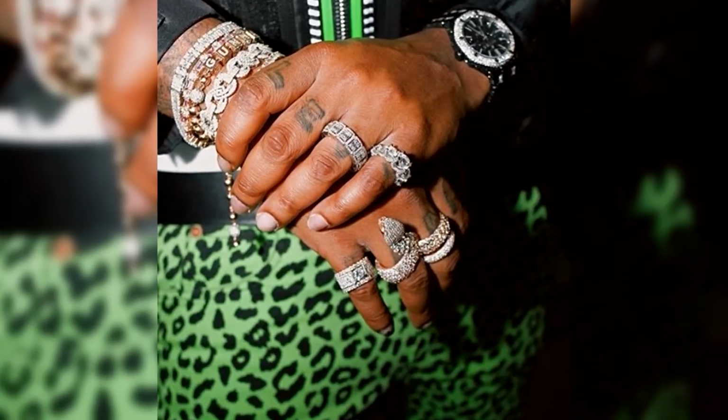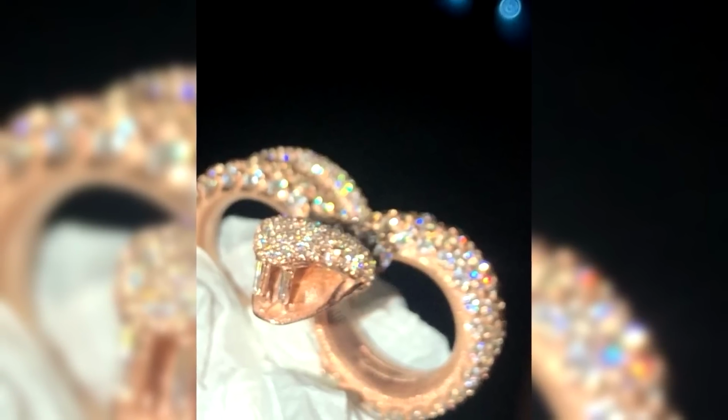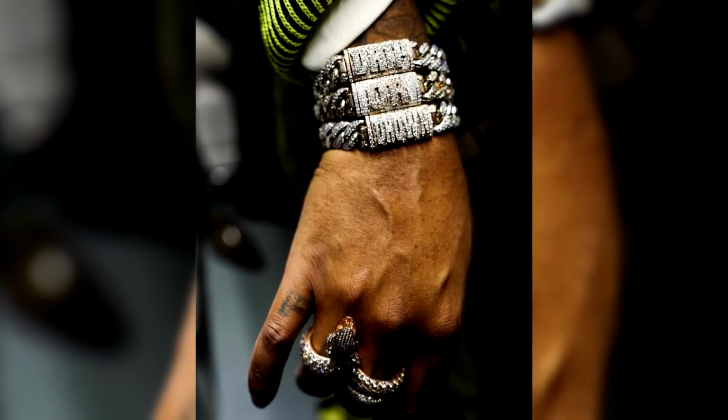Gunna didn't cheap out on his rings either, as he would first showcase his snake ring that wraps around 2 fingers. Fully encrusted in diamonds, it is one of the most unique rings that we have ever seen. It ran his pockets $30,000, but he also got a special thumb ring and it ran him another $17,000. But he has got way more diamond rings with different patterns. It all cost a total of 40 grand.